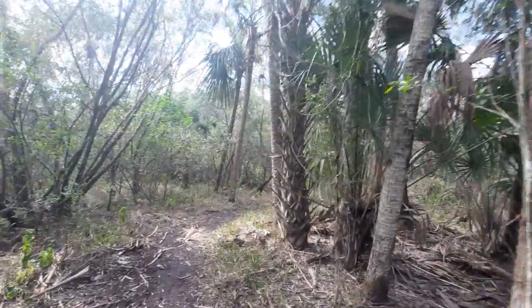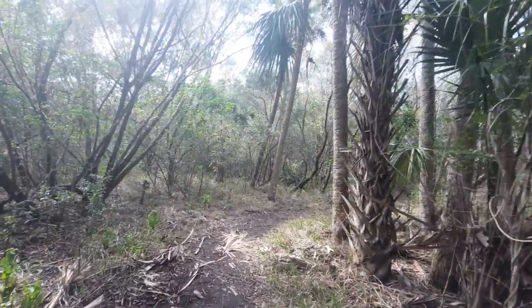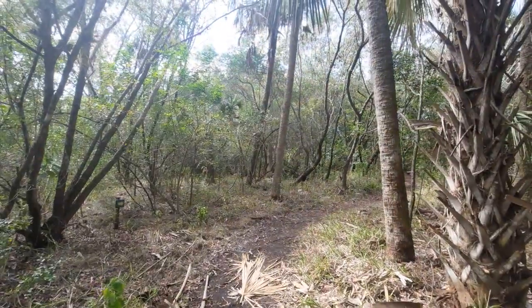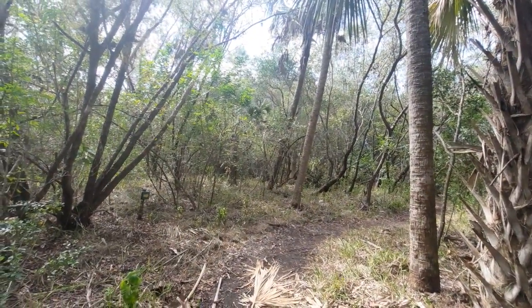So coastal hammocks really are another wildlife haven, as they provide an opportunity for shade cover and a variety of plants that do produce berries, or in the case of oak trees, as an example, acorns. So it's quite neat. You guys should check it out.